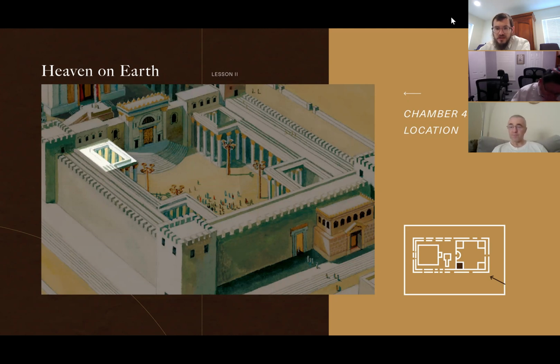So we're looking at the Beit Hamikdash, at the temple, a little bit closer. And in this first section of the Beit Hamikdash that we're describing, there were four. You see in these four corners, there are these four chambers. So we're taking a look at all of these four, and you're just in time for the fourth one. Here we have Dr. Stoltz joining us as well.